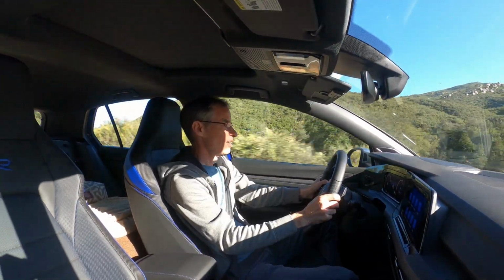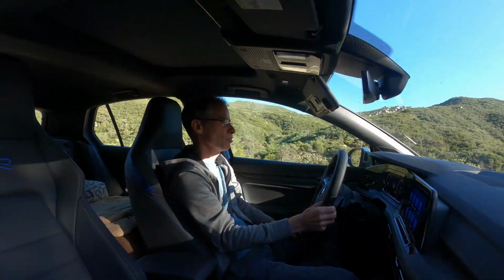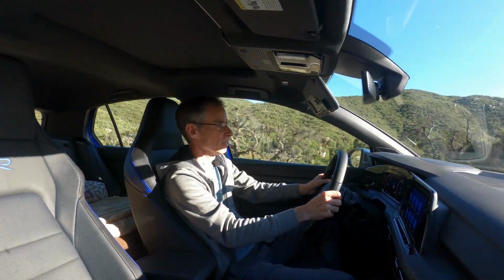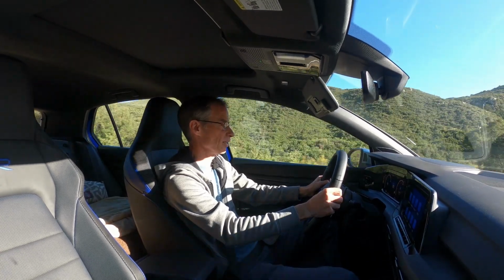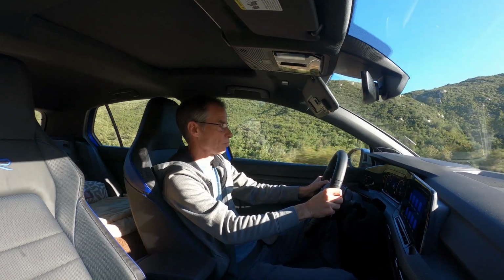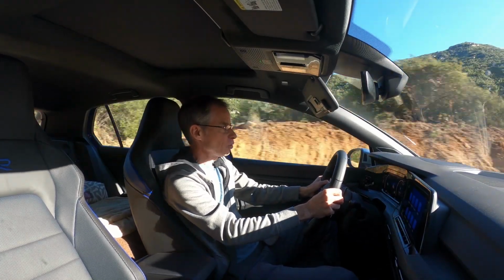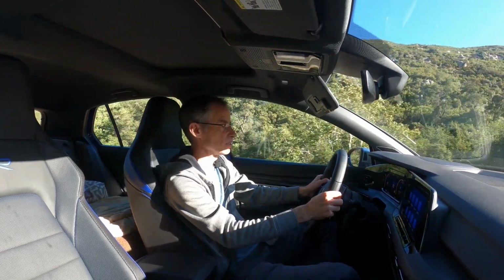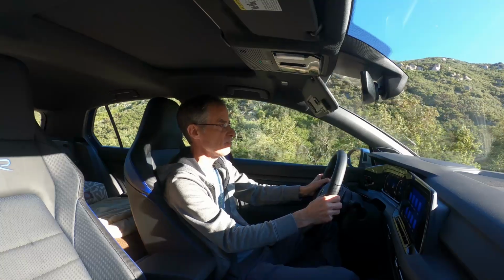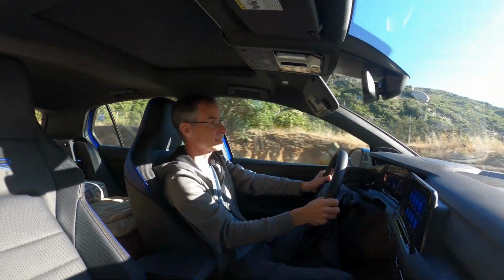Gave a little extra bit of noise. It burped a little bit out the back there as I put my foot down. This thing just keeps pulling. I kind of thought at first that they'd taken the edge off this car, but nope. This is just very refined, but fantastic in this mode.